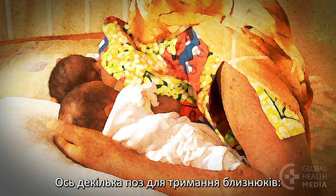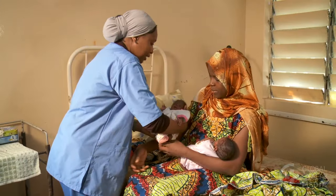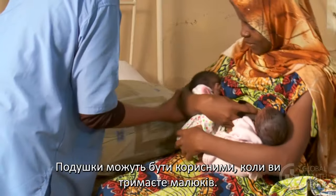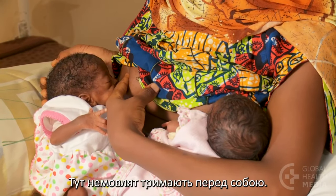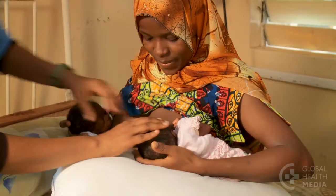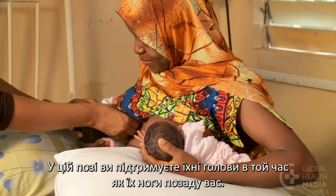Here are a few positions for holding twins. Cushions can be helpful to position your babies. Here, the babies are held in front. In this position, you support their heads while their legs are behind you.